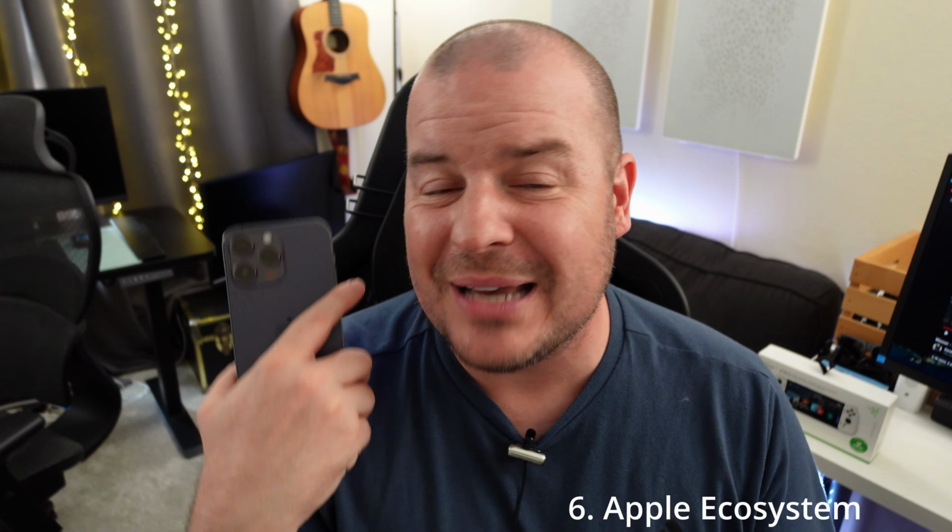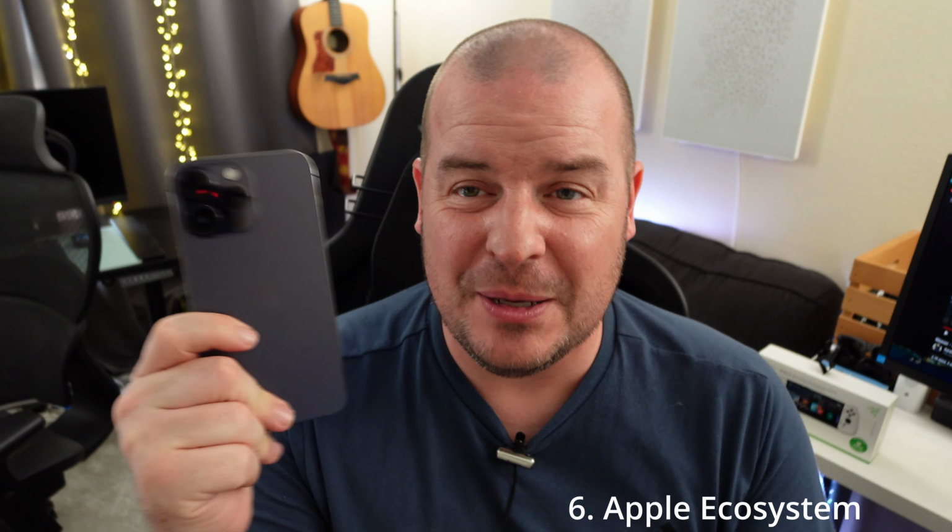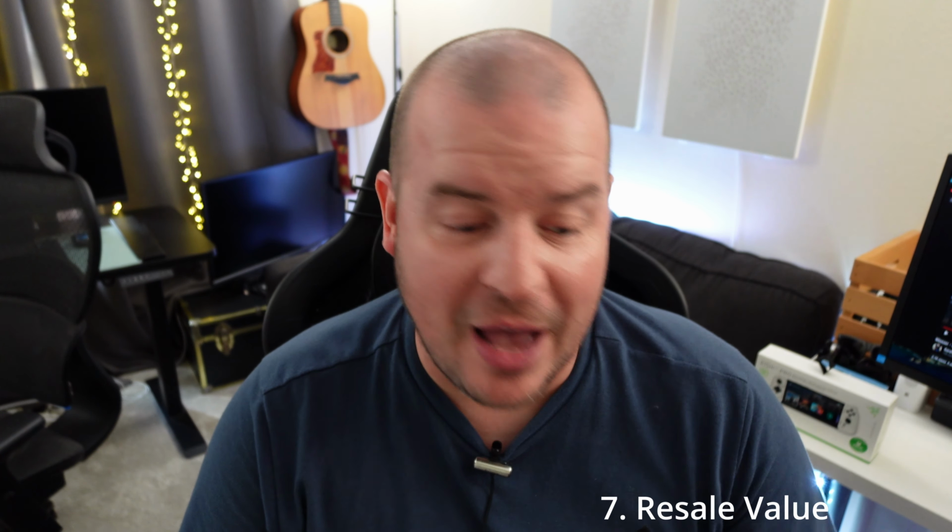If you're totally integrated into the Apple ecosystem, having the ability to still do iMessage and FaceTime and all the Apple stuff from your Apple ecosystem, you're not going to have that if you go to the Z Fold 5. If you stay with the 15 Pro Max, you will. So if that's a huge deal to you, it might be a no-brainer just to stick with the iPhone 15 Pro Max.